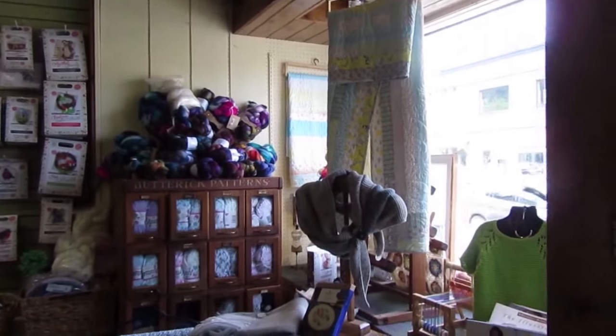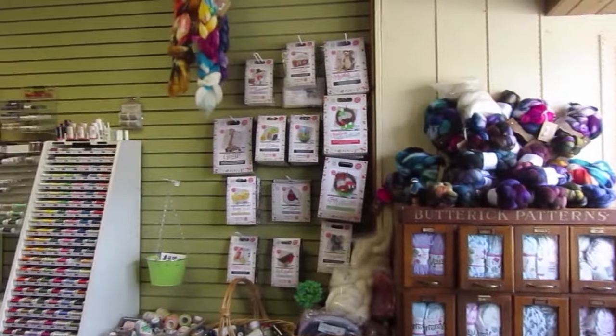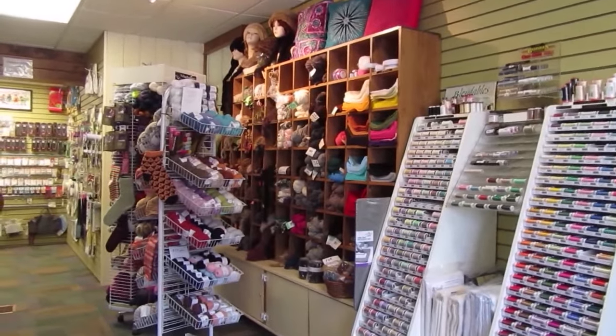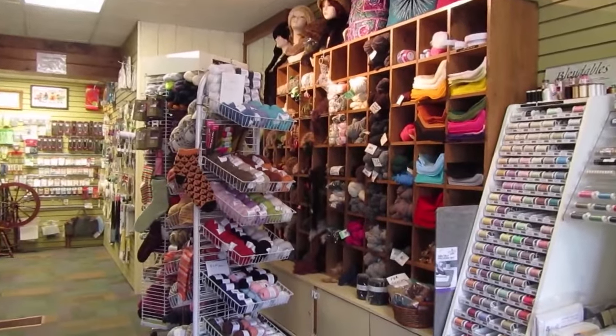There's all kinds of samples, lovely shawls. There's some roving. Oh, I nearly thought about that, because we did those little felting kits. Remember, it was a squirrel once. It didn't turn out too bad. She's got some specialty threads because she does quilting.